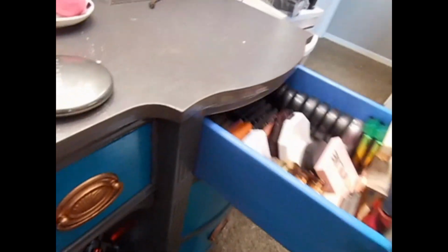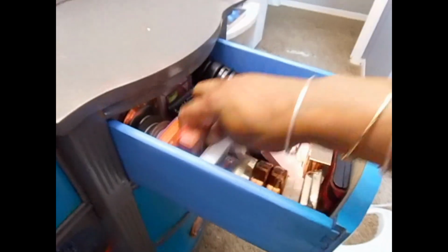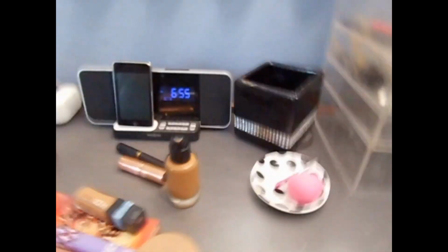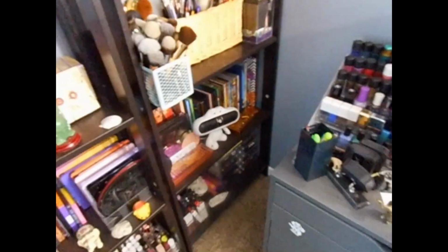Okay, let's go ahead and put stuff in my drawers. I have no idea what I'm going to wear for anything right now. So I'm gonna go ahead and grab, you guys, that's my chair. Let's turn on a light over here. Move the light over. Can you guys see?